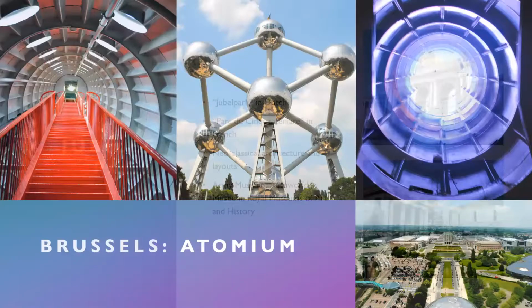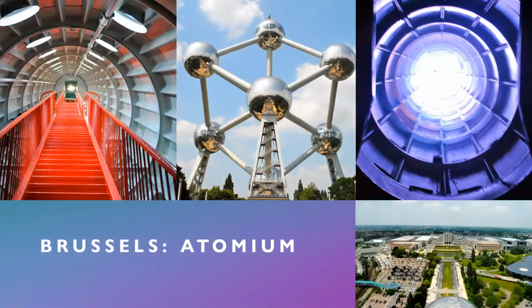The Atomium is a mix between architecture and sculpture. It stands out from the older architecture styles found in the city. It was created for the Brussels World Fair in 1958 and was the flagship building and emblem. It also provides a nice view of the city at the top, and you can see that down here.